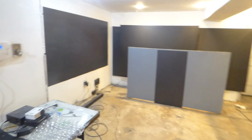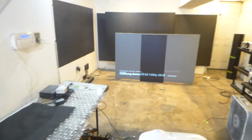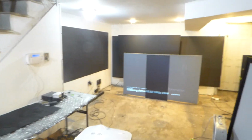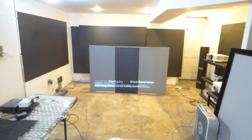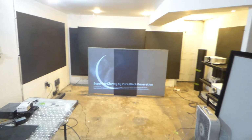So we're going to remove what's blocking our projector. We're going to do a dark contrast demonstration. My projector is about a good 10 feet back from the screen, right? Fully lit environment, and no, we are not going to turn out the lights. This is an ambient light projection demonstration just to show you exactly.